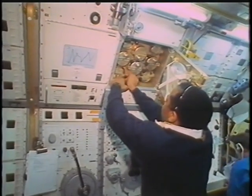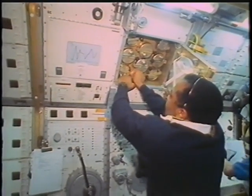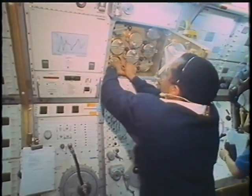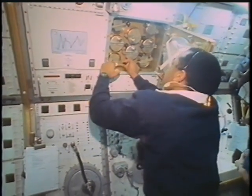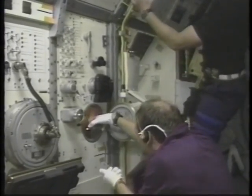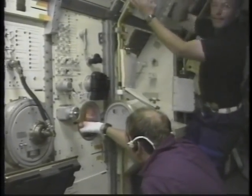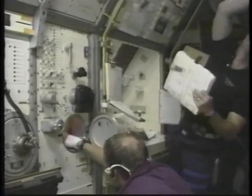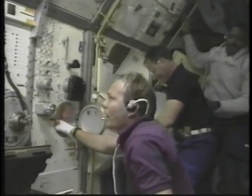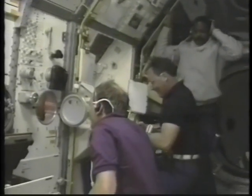We had a total of 7 different types of furnaces on board in 2 different facilities. We would use those to melt around 3 dozen different samples of various compositions, and then allow those samples to re-solidify. What we were really trying to study is the basic physics of what happens when those melts re-solidify, and also to bring those samples back down to the ground and understand their physical properties after they have been processed.